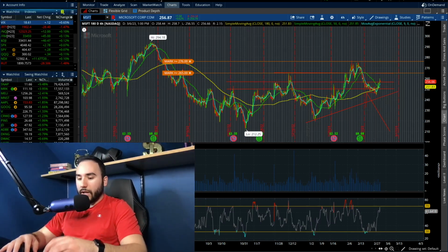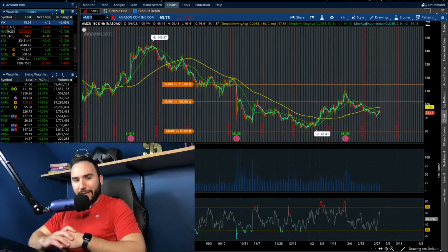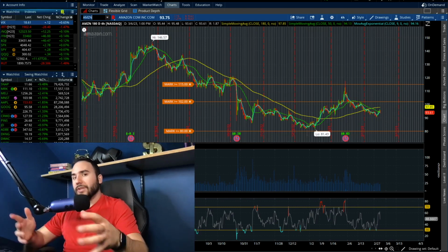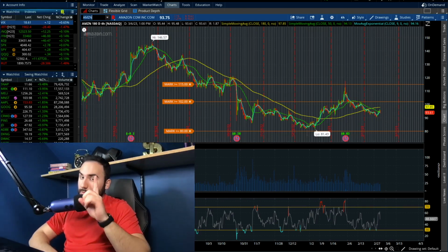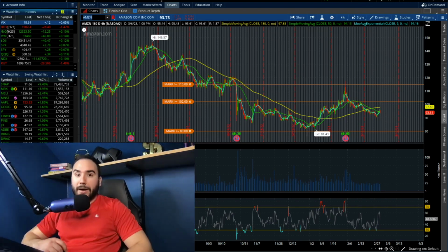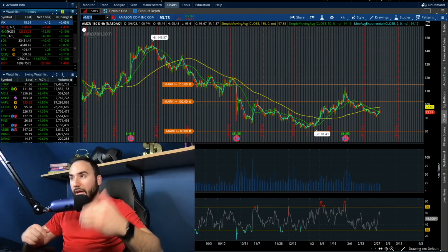Now the next one I want to go over is none other than Amazon, ticker symbol AMZN, which all you guys in my Patreon portfolio know is one of the stocks in there that I've been buying. Shout out to all you guys in my Patreon, by the way. All the details are linked down below if you're interested.